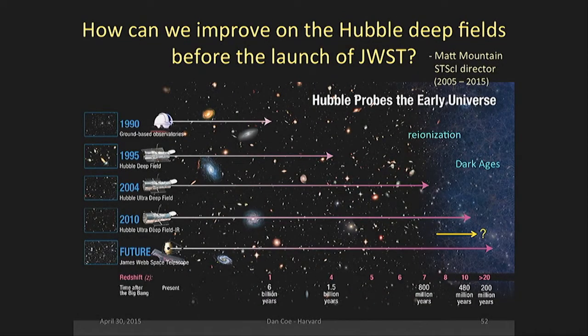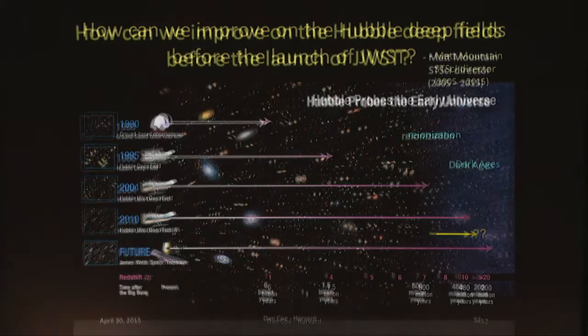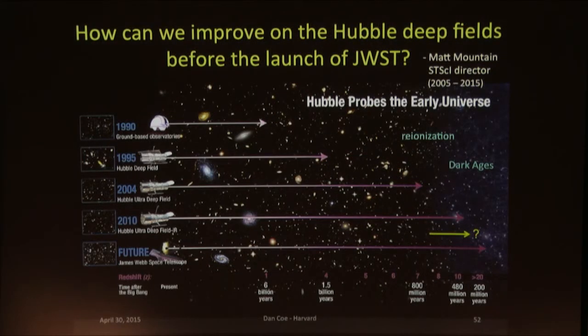So when Matt Mountain, the director of the Space Telescope Science Institute until recently, he's now taken a position as the head of AURA, asked us a few years ago what we can do to improve on the Hubble Deep Field programs before the launch of JWST. There's been the Hubble Deep Field North and South, the Ultra Deep Field, in the optical and the infrared. So when he asked, what can we do next? What can we do to improve on these?